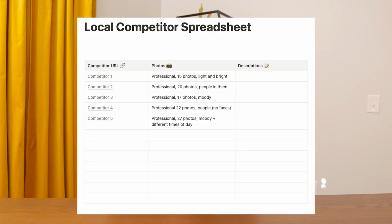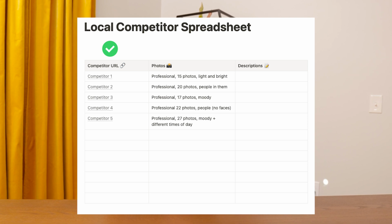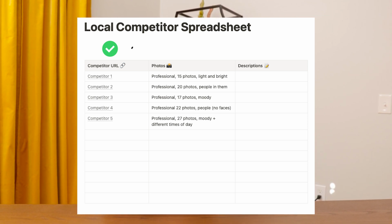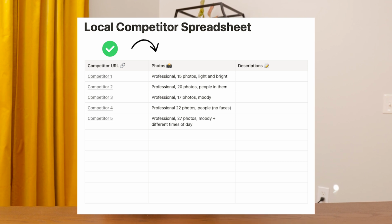So what I would do on that spreadsheet that I wanted to have you create is create a column where it says photos at the top. So first of all, we have the URL link, right? And then we're going to have, because those are the people that you've decided you're going to consider your competitor, the next column is going to be photos, and just take some notes. Go through each and every one.